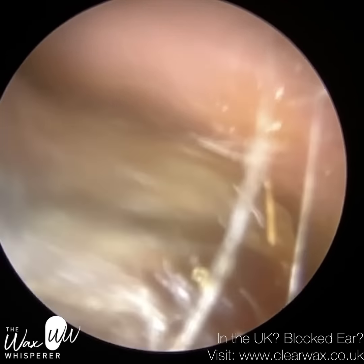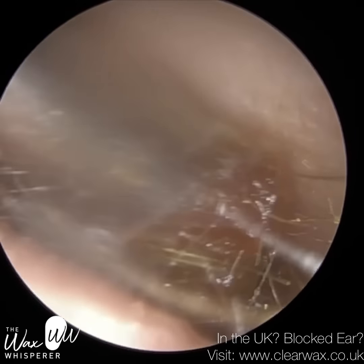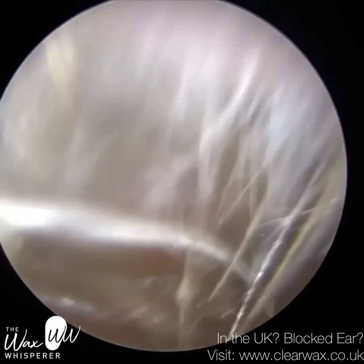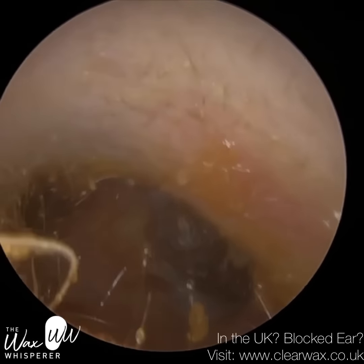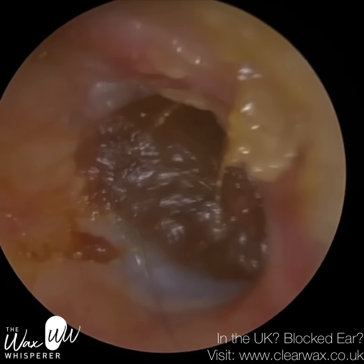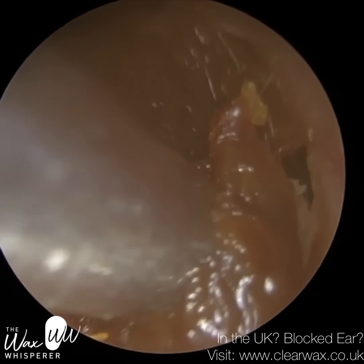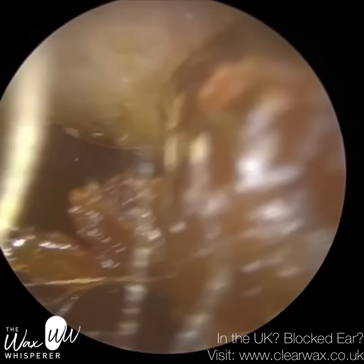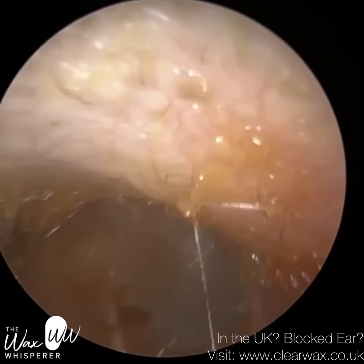But just wriggling this out near the entrance, they have got quite long hair strands here at the entrance of the ear, they're almost like whiskers, and because we've put some oil in, it can coat the hair strands, and it can also smear the lens of the endoscope. So I'm just trying to avoid that. You can see there's this last impaction right on the eardrum, so we remove that away, and upon removing that last piece of wax they instantly notice an improvement.